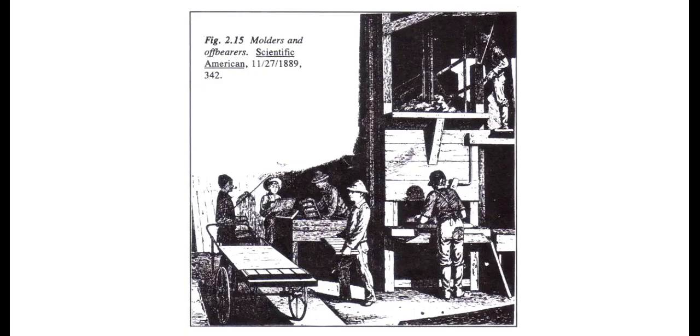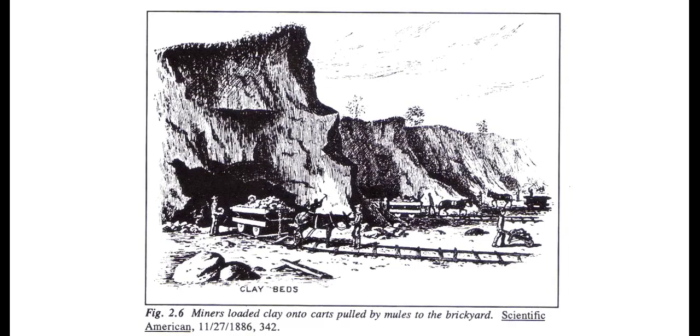1867 shows Bolivar with a doctor, 2 blacksmiths, and 2 companies making fire brick. By the 1880s, we will see 4 companies making fire brick. This shows what it looks like in the 1800s in a place where fire brick was made. And this shows the clay that was needed to make fire brick being dug or mined.